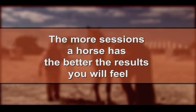There's no downside to the work. The horses, they're always going to feel better afterwards. Even if you don't feel a major change in them, it will always be beneficial to the horse, even at the smallest level. The more sessions a horse has, the better the results you will feel. All horses need this work.